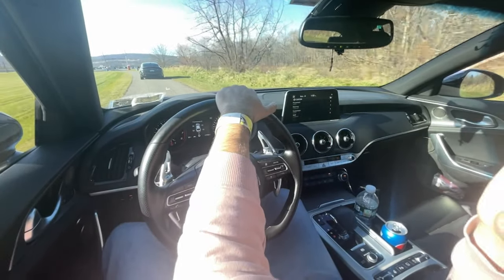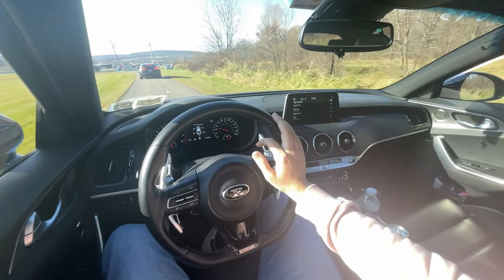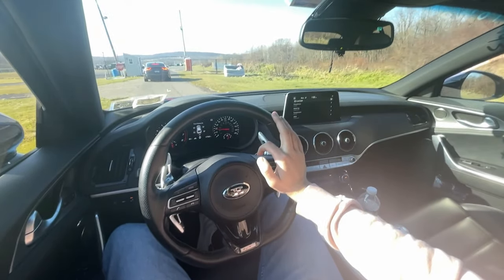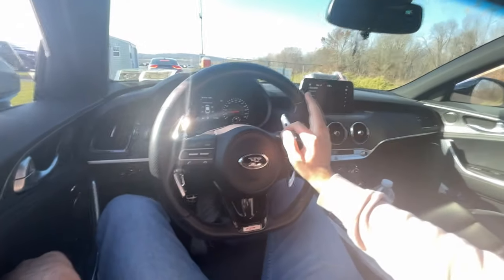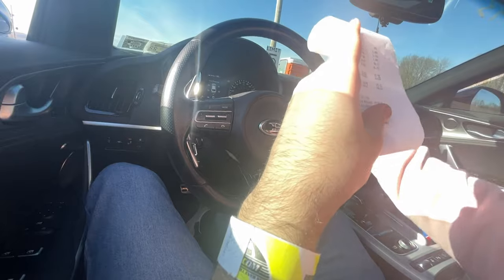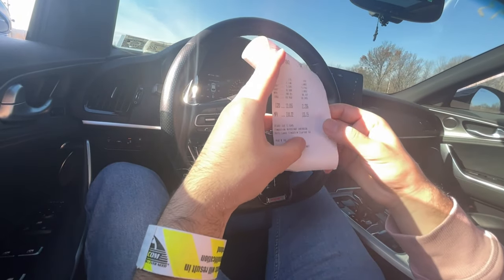All right, so he smoked me right there. That was a good little example of what a transmission tune does. He has a Torque Motorsports TCU. I don't think he can use launch control, but I definitely feel like he launched way better than me. Oh wow, all right, so 12.2.